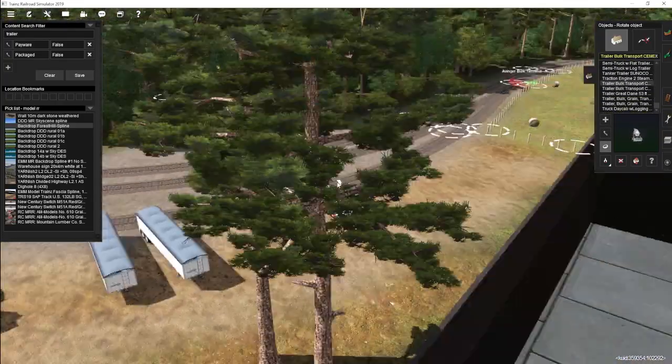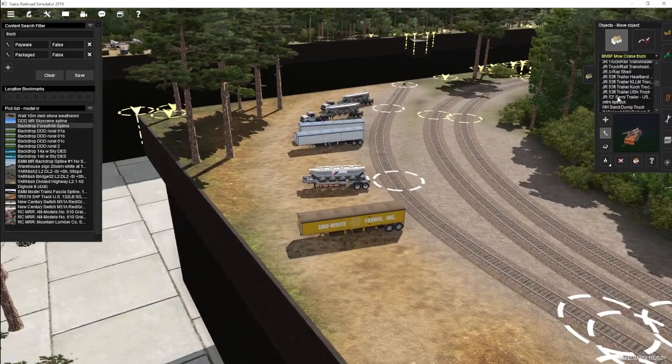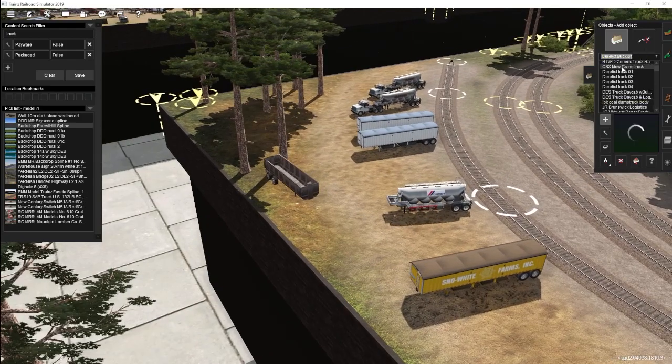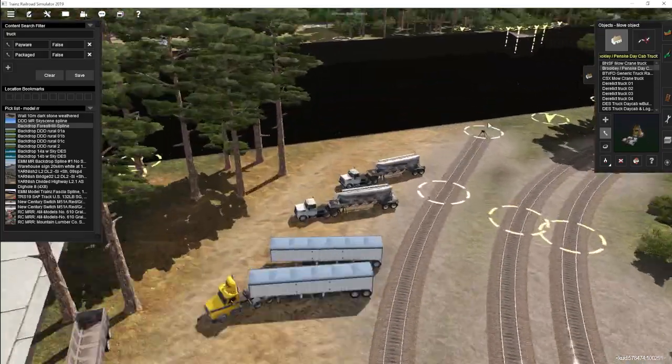And here we are back to another bulk transload. This is closer to Avenger. Now in the real world, the track I'm kind of modeling here is actually near Jefferson, just on the other side of town. But because of space constraints, we had to make some changes. And I don't feel bad about that. It is what it is. But yeah, this is out near Avenger.